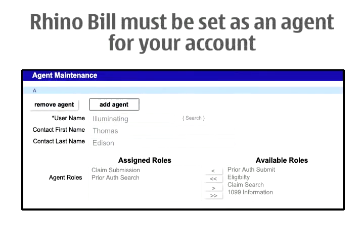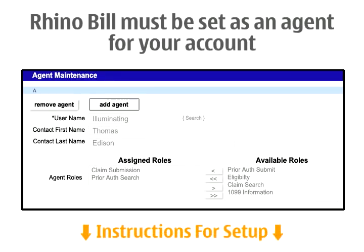Once your MITS account has been set up, RhinoBill will need to be set as an agent for your account. This will allow us to help you manage your claims, prior authorizations, and any questions you may have regarding payment. Instructions on completing the setup are located just below this video, or you can call in to our friendly personal billing specialists for help on setting it all up.